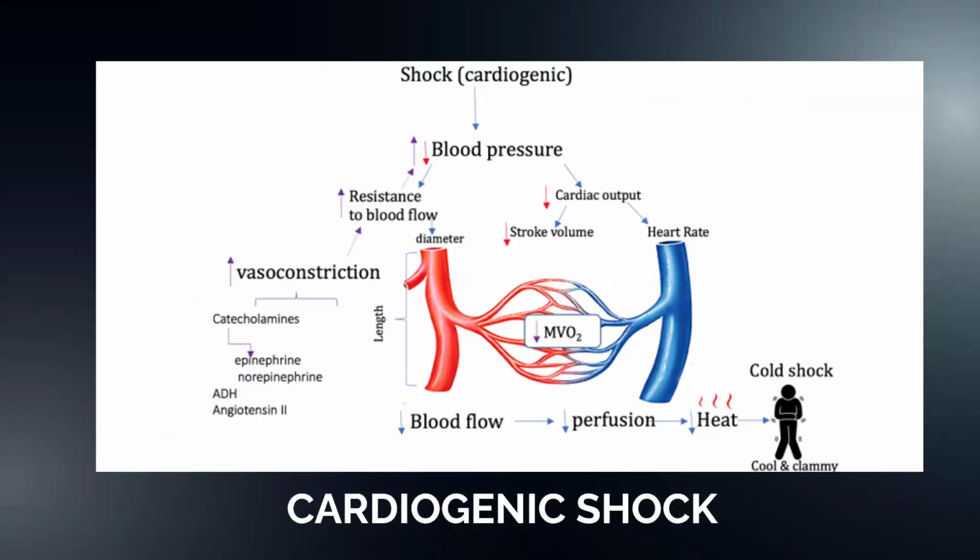Cardiogenic shock is defined as systolic arterial pressure less than 90 mm of mercury, or mean arterial pressure of 30 millimeters of mercury below the baseline value, or the cardiac index. Cardiac index is defined as the cardiac output divided by the body surface area. If the cardiac index is less than 1.8 liter per minute per meter square, without any mechanical or pharmacological support, it is defined as cardiogenic shock.